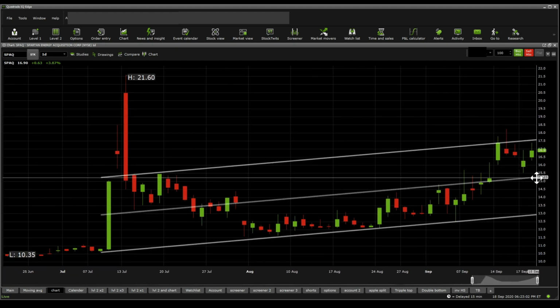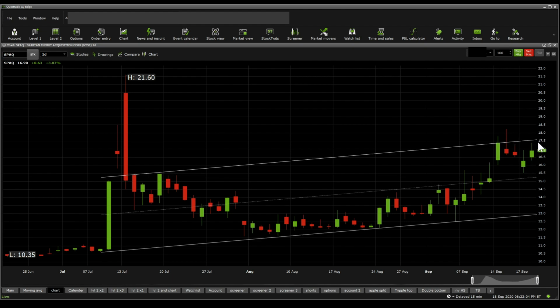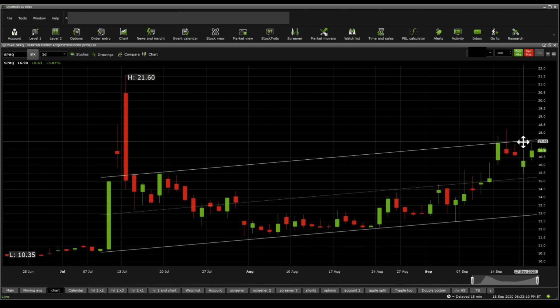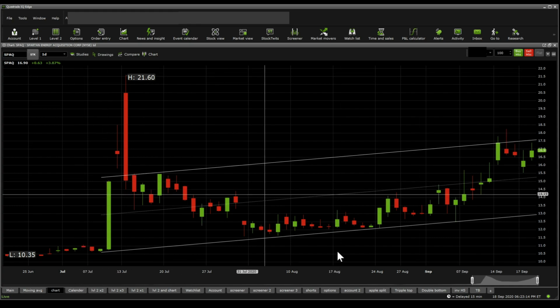That is amazing. Now the bottom of the band is around 15.23, the top of the band is around 17.56, and it increases somewhere around, I would say, 10 cents per day. So that is a positive uptrend that we get to see here.